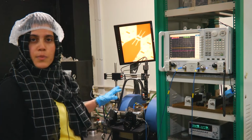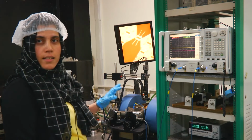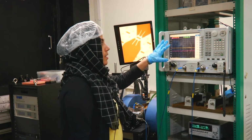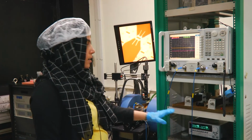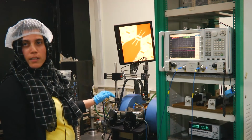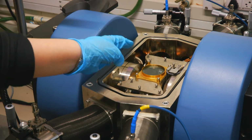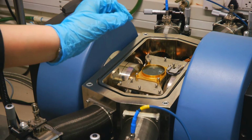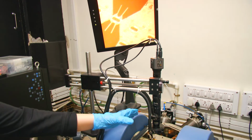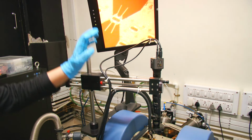So this is the probe station where we characterize our devices after fabrication. This is our PNA and this is our source meter, and this is the probe station where we actually keep the device and probe it. This is the chuck where we place our device for characterization. To make the electrical contact to the device, we have these two probes. This is the microscope and this is connected to the screen here.